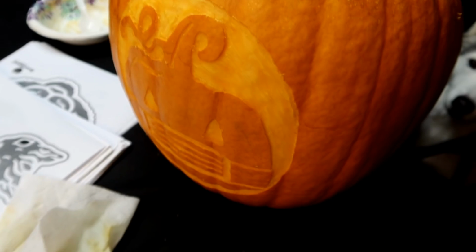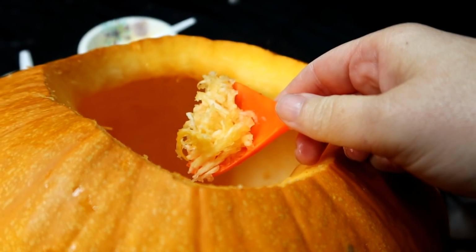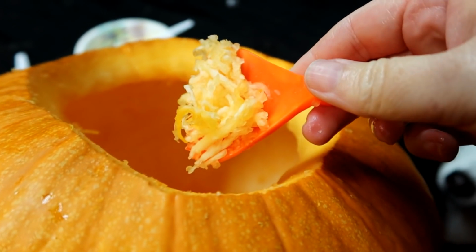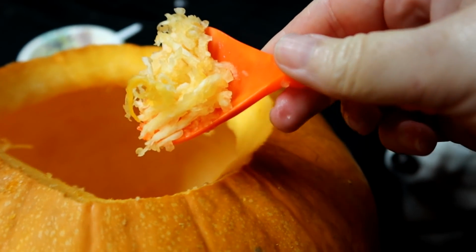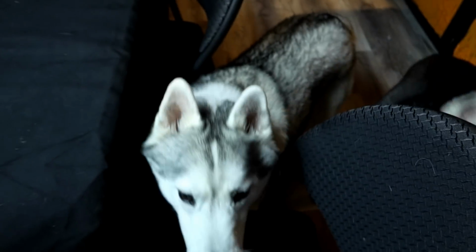Alright. So to make sure the light comes through, I use one of these little hand scrapers. And the fun part about it is it gives us scoopfuls of pumpkin. And you know what that means. You've been waiting. Hold on, I'll get you one.